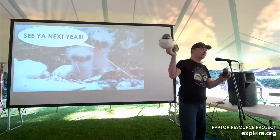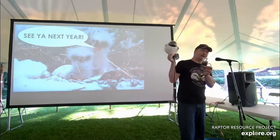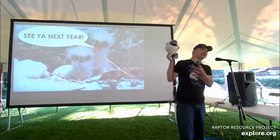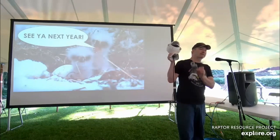Here are some unique mementos. We have more like this, but these are the ones that came from the Missouri Turkey Vulture site when I got to redo that one this year in April, I think. So.